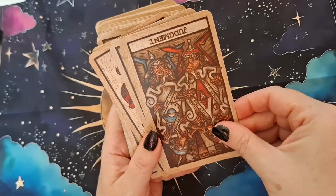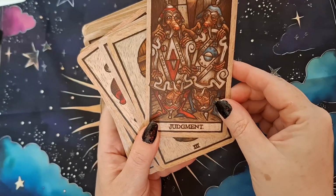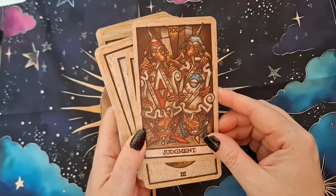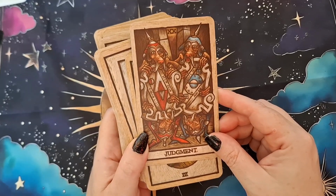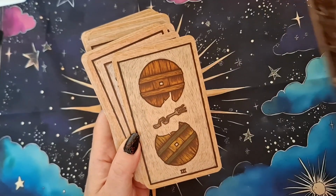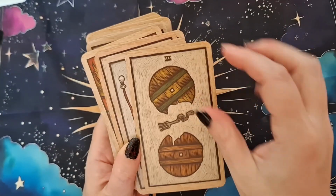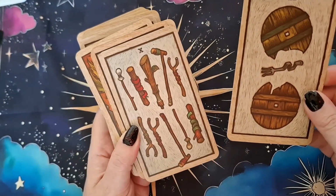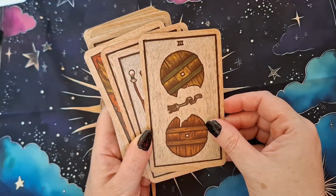I like Judgment. Yeah, Judgment. I love that. It's like one leads to the castle and one leads to certain death. Ooh, I love the little references. It's like Batons, it's like Wands. So Wands are still Wands.